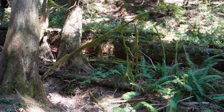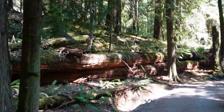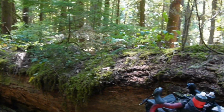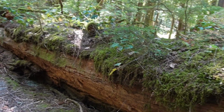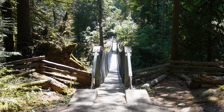A couple more over here. If these were cut down for logging, I'm not sure why they weren't taken, but pretty cool. It's definitely a big log. Got a cool suspension bridge.